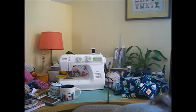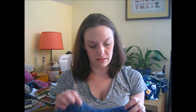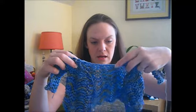So that is my FO number 1. And then FO number 2, I think I had cast on the last podcast, but it is the baby sweater for my friend. The ends are not woven in, it is not blocked. I do not have buttons. So is it an FO? You decide. But all the knitting is done.